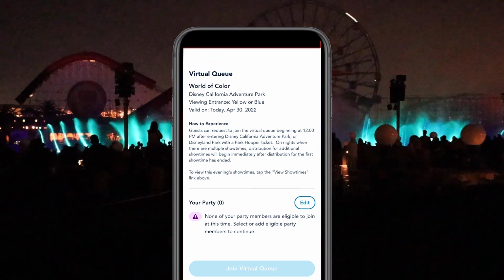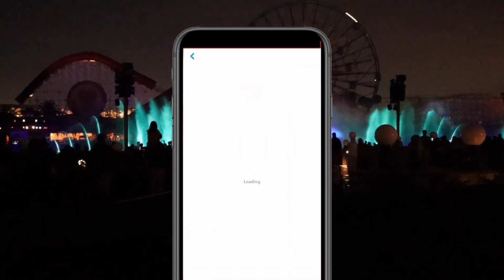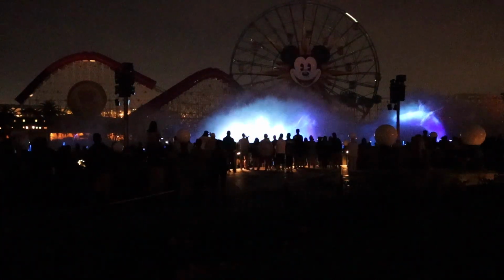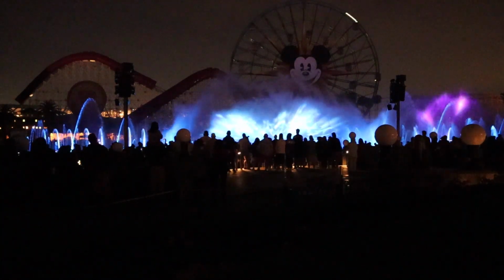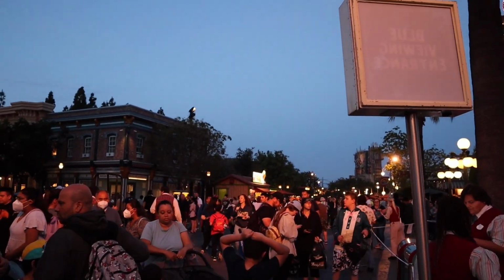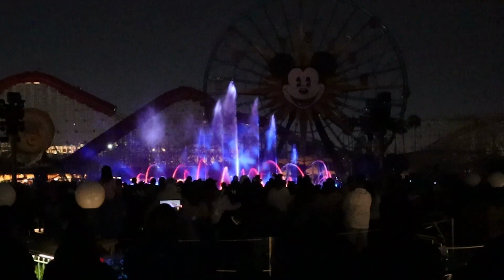You don't get to pick which show, it's first come, first serve. And you also won't know which viewing area you are in until later that evening. Guests with a virtual queue selection will receive a notification through the Disneyland app to enter the viewing area via one of the two marked entrances, either blue or yellow, approximately 45 minutes before the show begins.